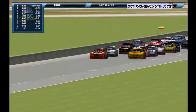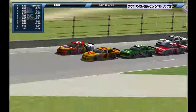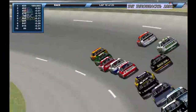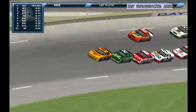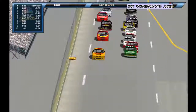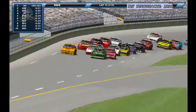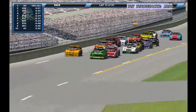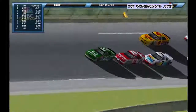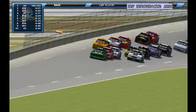It can be any one of the drivers down low. Here comes Ernie Irvin. Rudd's looking to make a move on Irvin. See if Rudd can get that move. Irvin slips up a little bit. He got loose. Rudd's going to be able to make the move. Can he get him by the line? No, sir. Irvin's got him. 2 to go. Morgan Shepherd looking for a way around Ricky Rudd. Doesn't look like that's going to happen for the time being.